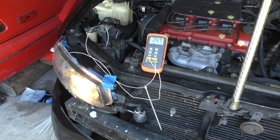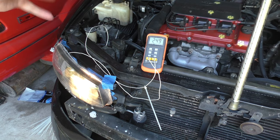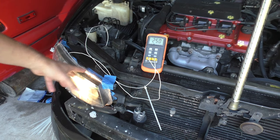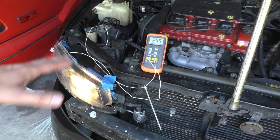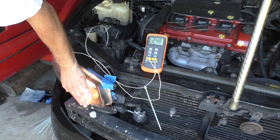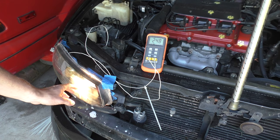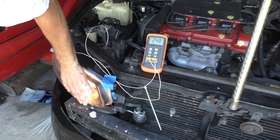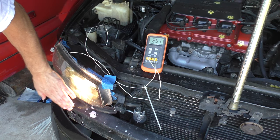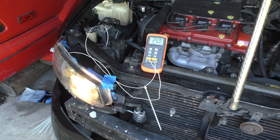Okay, so this has been cooking for 7 minutes or so, and you can see that the temperature stabilized around 250. It kind of bounces around again a little bit, but it's really not going up anymore, so I'm calling it at about 250 near there. I can feel this lens is really hot. It's got a hot spot right smack in the center, more so than others. But I can still touch it, so I don't think that the light's in any danger of melting.